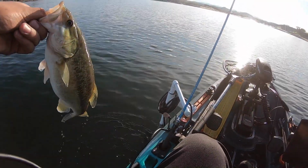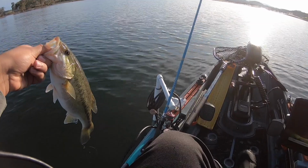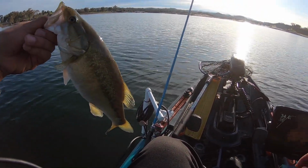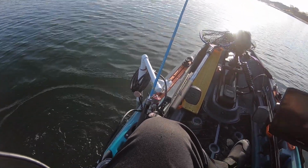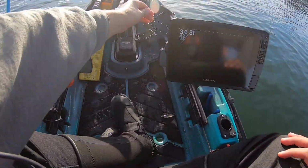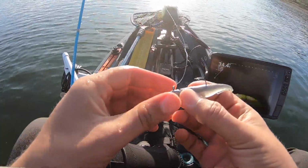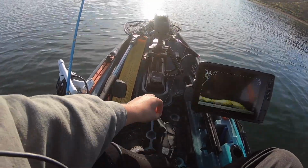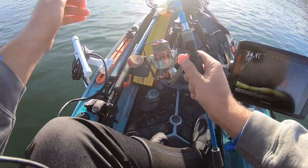Alright, guys, there it is. Just a little, let's say, 14 incher maybe. I just saw like two suspended bass and I stopped, hit my spot lock. And then I threw that new little juggle minnow by 6 cents. This little guy right here, and like four came out from under. So, yeah, not a bad way to start it. Let's go.